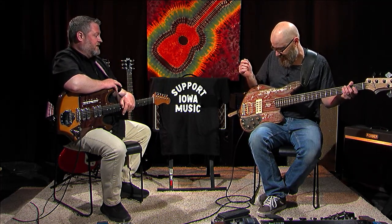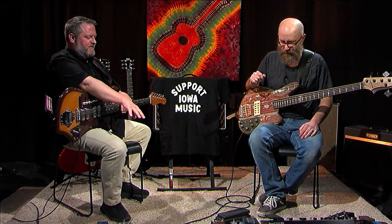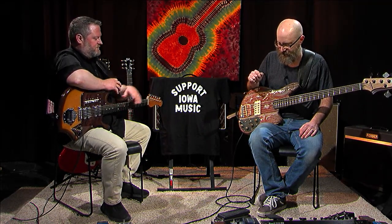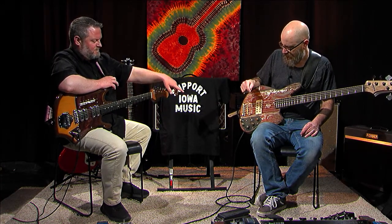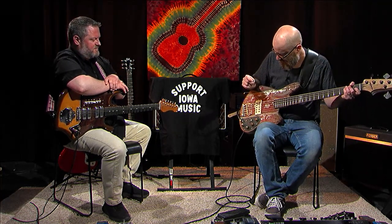Yeah. Well, the bass looks amazing. So you're running it through the same rig, which has a splitter in it, which means that you run from that single pickup into your splitter, and then the signal splits into two separate chains. Correct. With your effects. Can you give us a quick example of what that sounds like?